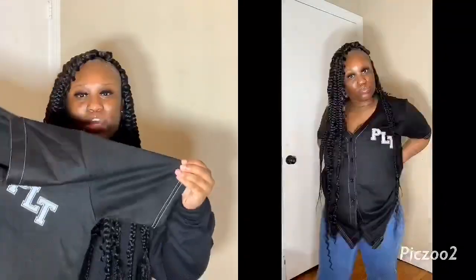So it's not thick. It is described as a sweater dress, but it's not as thick as a sweater, so you don't have to worry about it being too thick to wear. And it also has PLT on the left. I want to say left or right. Your left chest, I guess you call it, PLT on it.